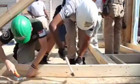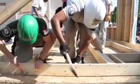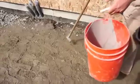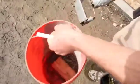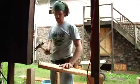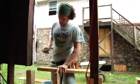Please keep track of the tools you're using, and when you're done with them, put them in a safe place so they don't become a trip hazard for you or someone else. And if you see something lying around, please pick it up. If you see a nail or a screw sticking out of a board, remove it or hammer it down. We're responsible for the safety of ourselves and our coworkers on the job site.